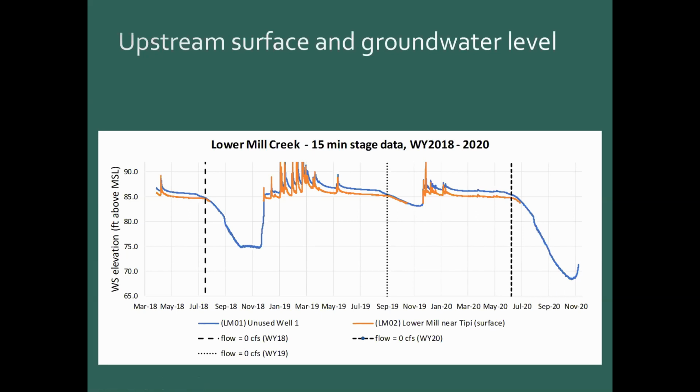And I've also plotted on here the dates at which the stream channel dries out. So we can see, and we looked at this a little bit before with the hydrographs, but it's interesting to see when the channel dries out, what that does to the groundwater, when it's presumably not recharging anymore. We can see that typically right after the drying date is when we really start to see the groundwater start dropping.